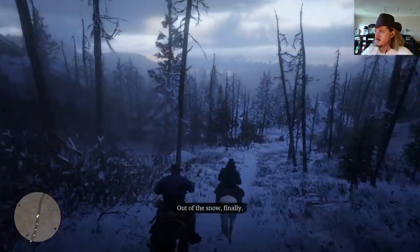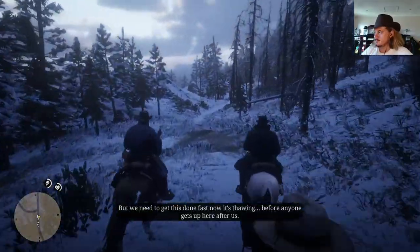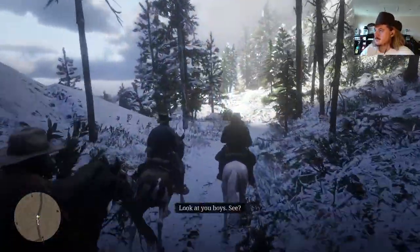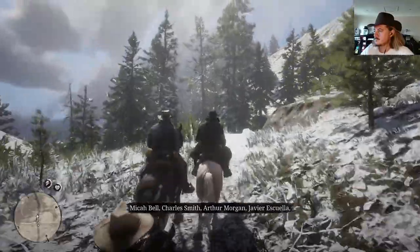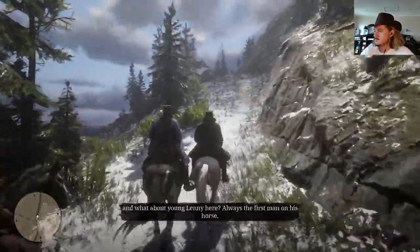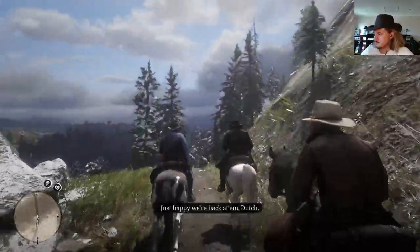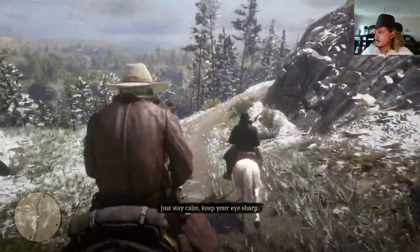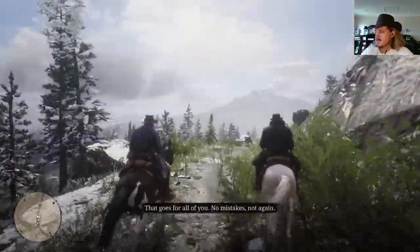Here we go. Out of the snow, finally. Feels good, doesn't it? But we need to get this done fast. Now it's thawing. Yeah, we'll be fast. Oh, look at you boys. See? This is what I call a crew. Micah Bell, Charles Smith, Arthur Morgan, Javier Escuela, and what about young Lenny here? Always the first man on his horse. Just happy we're back at it, Dutch. You sure you're ready for this, kid? Of course I'm ready. Just stay calm. Keep your eyes sharp. That goes for all of you. No mistakes. Not again.